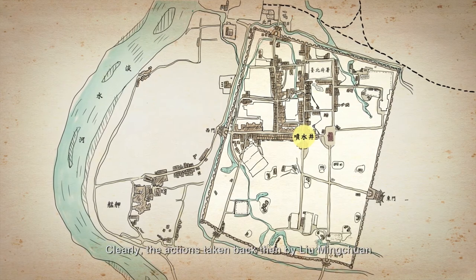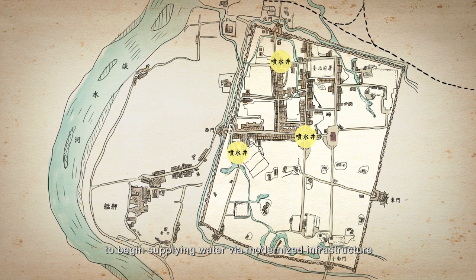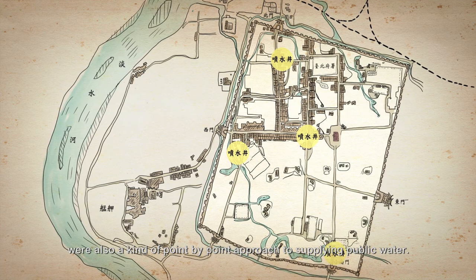Clearly, the actions taken back then by Liu Mingchuan to begin supplying water via modernized infrastructure were also a kind of point-by-point approach to supplying public water.